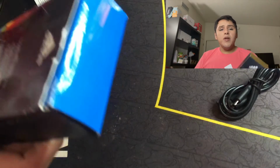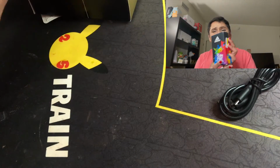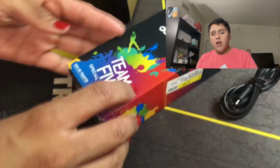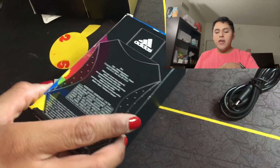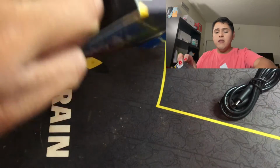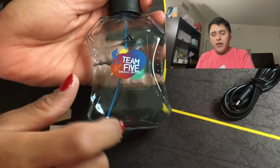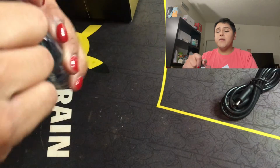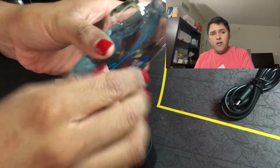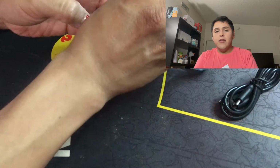Okay, so I bought both of these fragrances at a Ross, and I was a little skeptical about getting this particular one because it looks so beat up. As you can see here on this screen, it was packaged in one of those protective security casings, and this is what it looks like, you guys. Team 5, little glass bottle, special edition. I do not know what this smells like. I just hope it smells good. Here's the atomizer. Looks all nice and blue. And then let me go ahead and read some notes about this fragrance. Hold on, y'all.